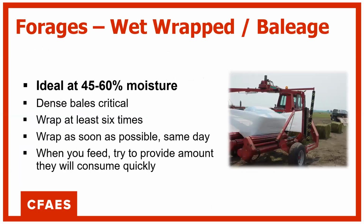And then we've talked a lot lately about the options of doing wet wrapped forages, often called baleage. The ideal moisture to get this done and get it done right is to bale and wrap those forages when they're 45 to 60% moisture. And that's actually pretty wet. So a lot of people think that they can do this the next day and it will still be wet enough, but they actually tend to get out of that zone. You want to bale and wrap these on the same day as you've cut them.